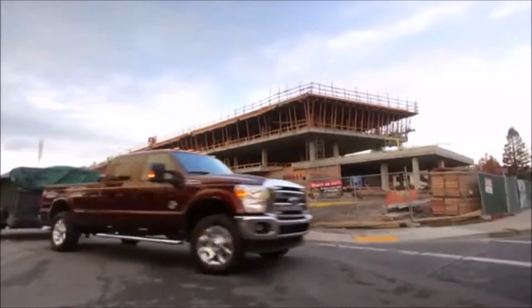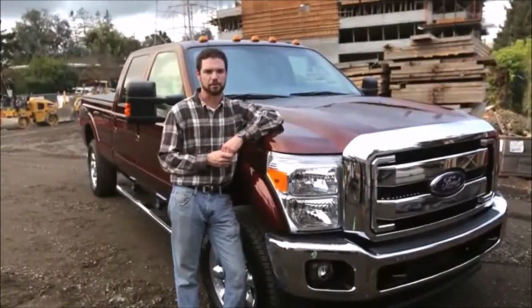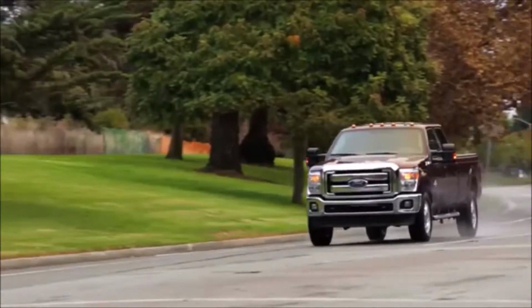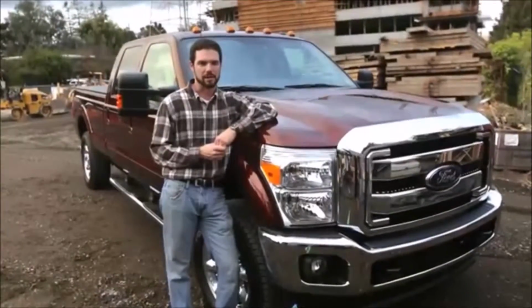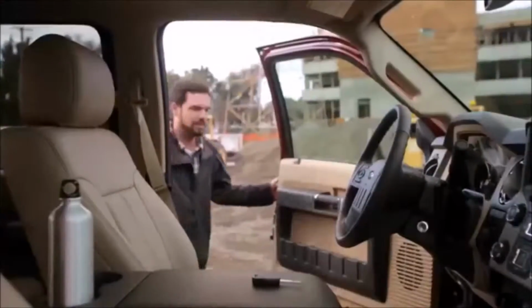I tow debris trailers, utility trailers, and enclosed trailers, and there's been nothing that I've towed with this truck that I could feel behind it. It's just incredibly powerful. The truck has 440 horsepower and 860 foot-pounds of torque. It's really amazing to get into something and put your foot on the accelerator and know you've got that much weight behind you and not be able to feel it.